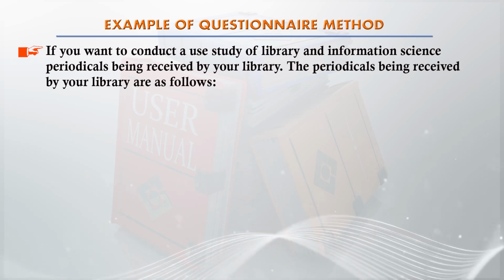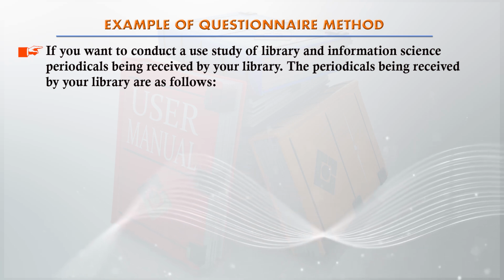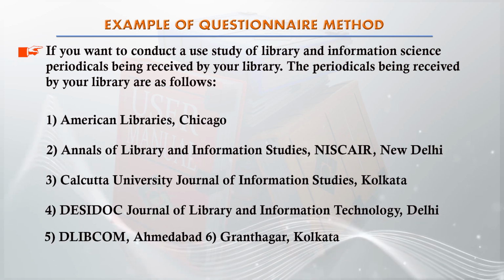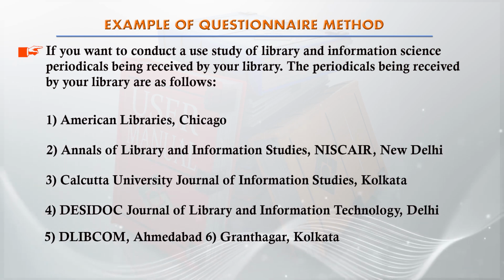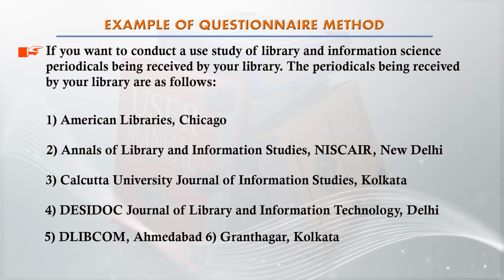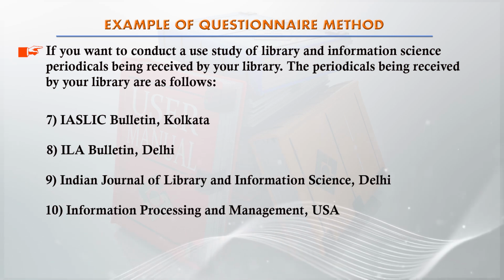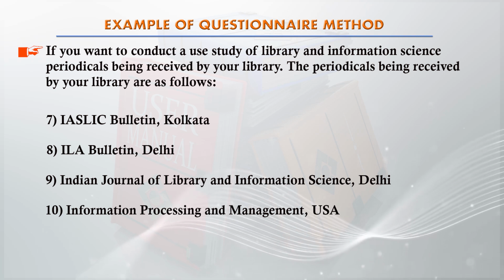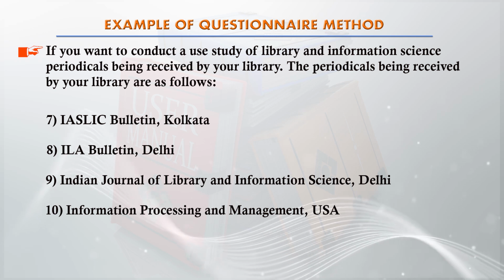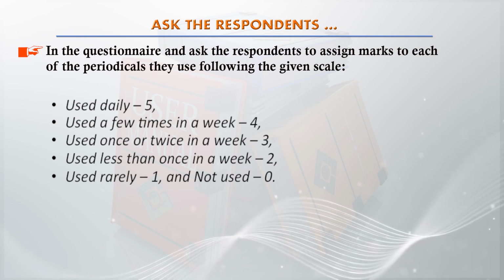Some of the examples of the questionnaire method, if you want to conduct a use study of library periodicals, for example, the periodicals being received, like American Libraries, Annals of Library and Information Science, Calcutta University Journal of Information Studies, then DESIDOC Journal, Delhi, Granthagar from Kolkata, ISLIC. So these are some examples of the questionnaire method. So you have a list of the journals and you can find out the usability rate of these journals also. Ask the respondent, that's a very important thing, how they use it.